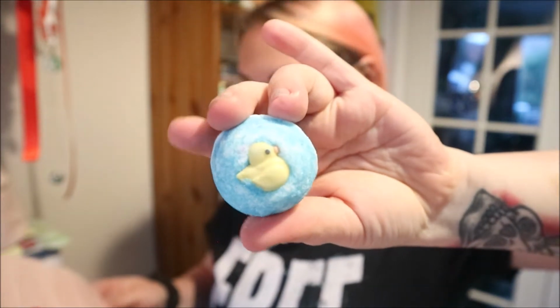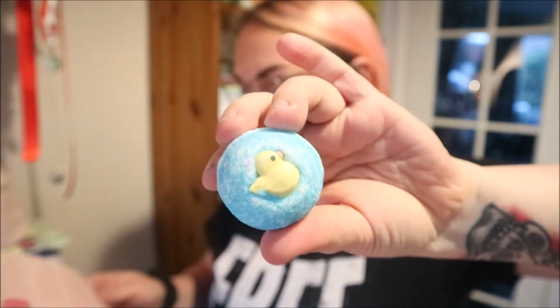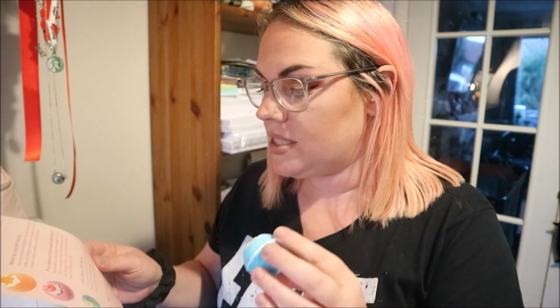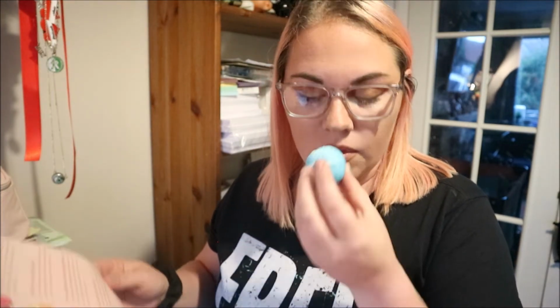Look at him. So this is a Hello Ducky Bath Mallow. Lay back and play Hello Ducky as it foams and melts into your bath, releasing cocoa and shea butters along with clary sage and sandalwood.